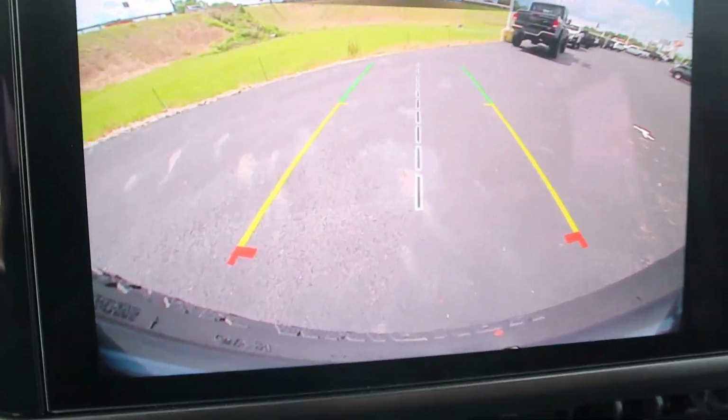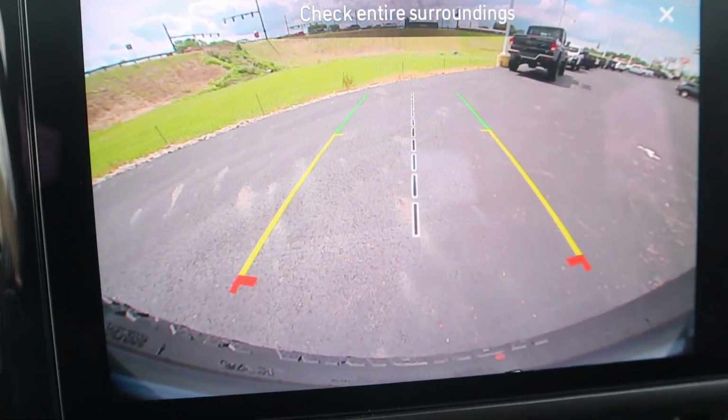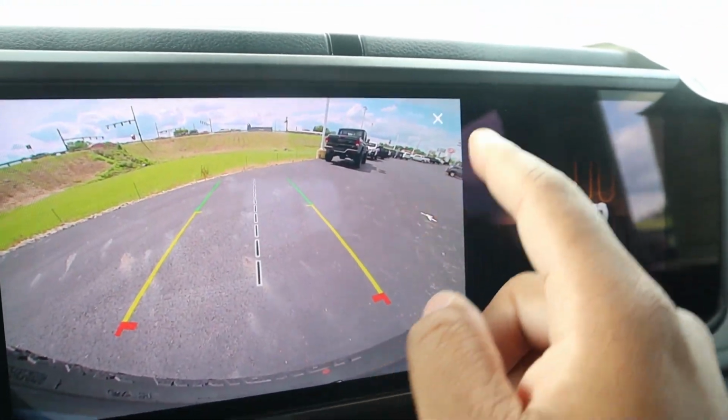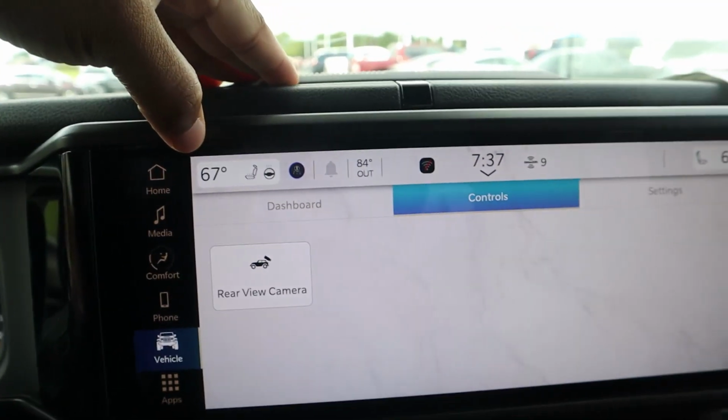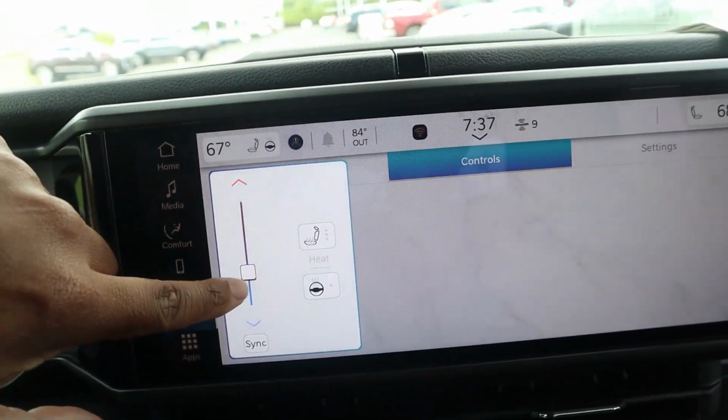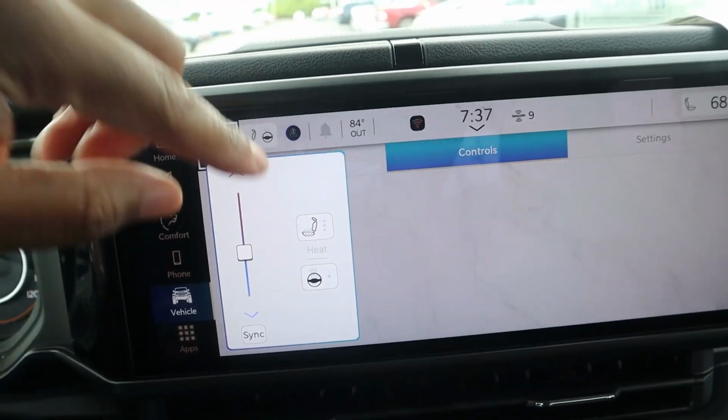Take a look at your rear view camera, pretty crisp. Jeep's done a good job with finally updating this camera just a hair, enough to make a difference in my mind. With this nice screen, you're gonna have dual climate control, and everything is pretty responsive. No issues with this Uconnect. I think it's the Uconnect 5 system.